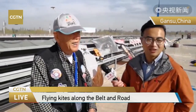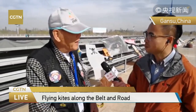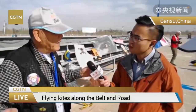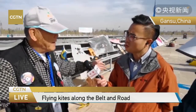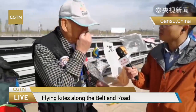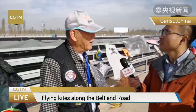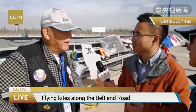As you have so many kites at home, which one is your favorite and which one is the design you are most proud of? That's the wild goose, because its wings can move in the sky, and it's just like the real wild goose.